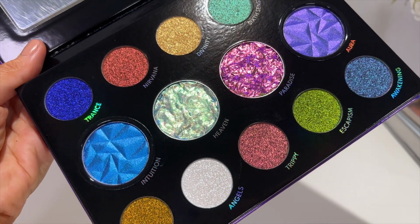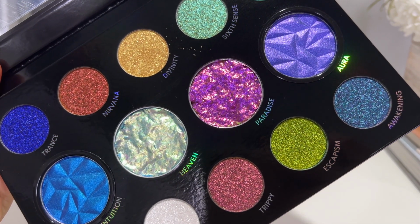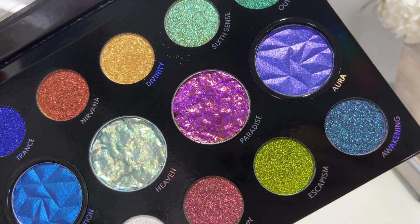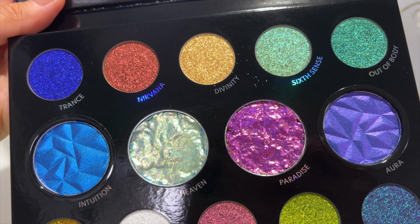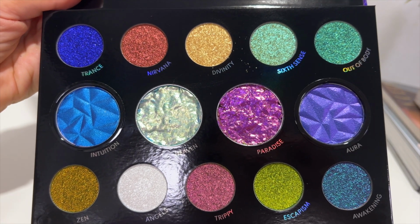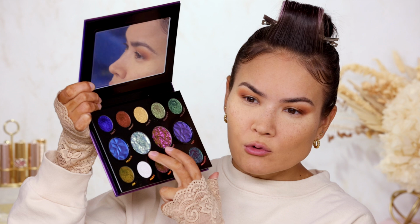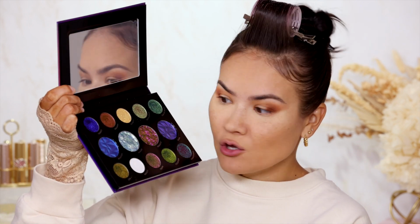And yes, we know DANESSA MYRICKS is known for her textures and for her light works, for all these different finishes and all of these duochromes, metallic shades, aqua shades. And this palette gives us all of those combined in one. We have these two very unique foil shadows that look different from every direction that you look at it from.